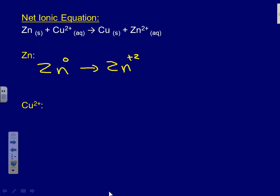Because we can gain or lose electrons to become ions. So it's Zn plus 2 electrons. Now, how do we know that it's 2 electrons? Well, just like any chemical reaction, a half reaction has to be balanced. And in order to balance the charge, if I have a charge of 0 on the left, and I have a charge of plus 2 on the right, I need 2 negative charges to balance the charge. So we have 2 electrons along with the positive ion.